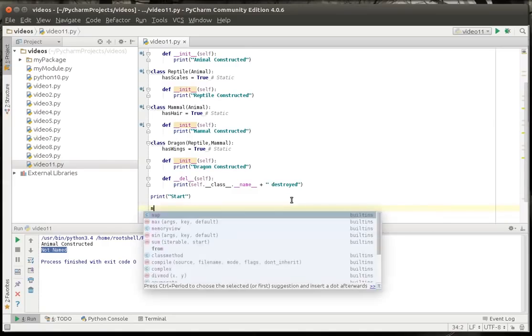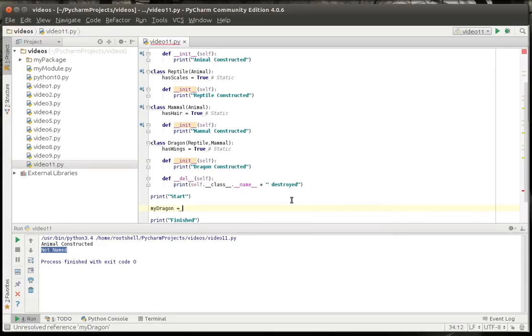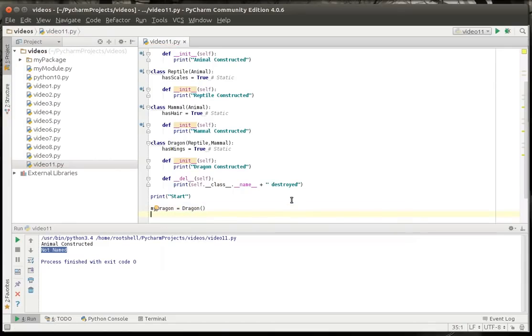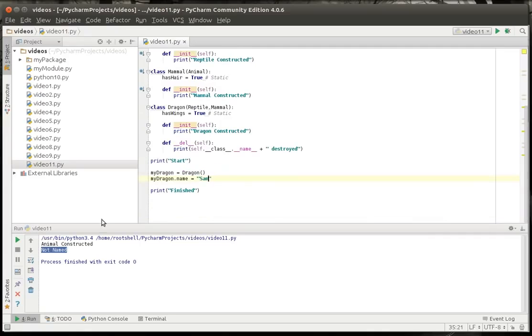So we're going to say my dragon, because, you know, I've always wanted a dragon, equal dragon. And we say my dragon name equal, let's call my dragon Sam, you know, why not, just because it's a dragon. Now when we run this, you see how the program starts. Dragon constructed, meaning we've made an instance of that dragon class, and we've set the name, which you don't actually see anything for that, and then dragon destroyed after finished.